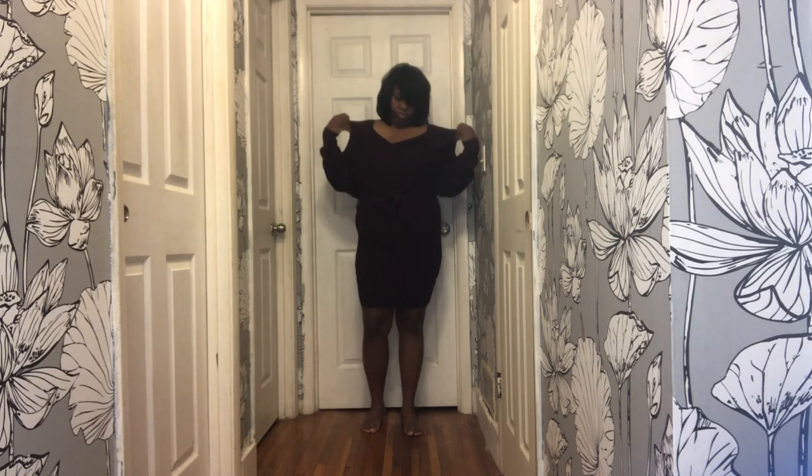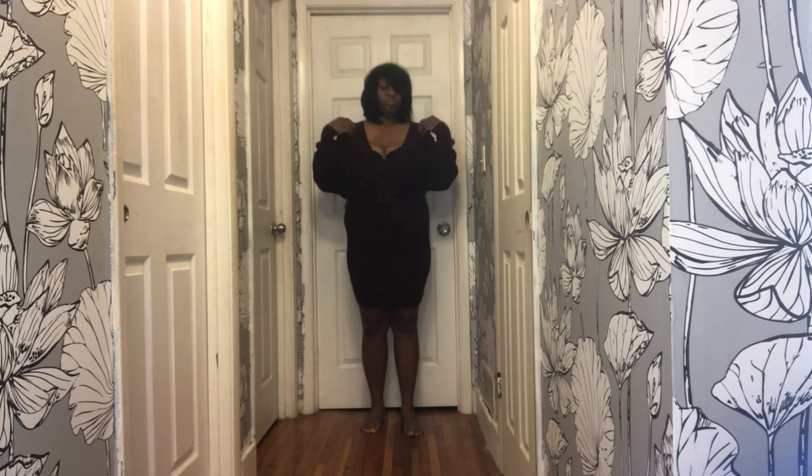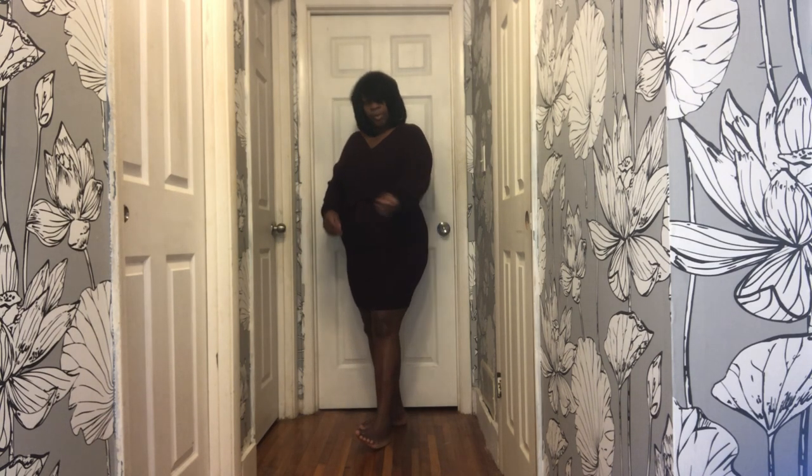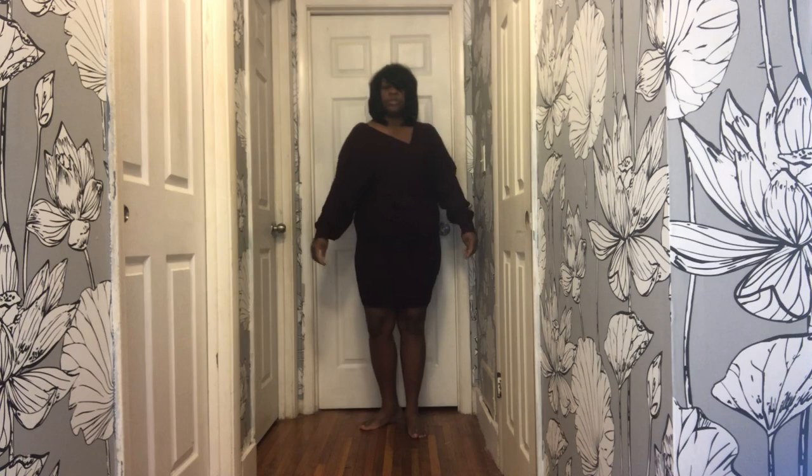I like Fashion Nova dresses. I don't know why. I like their dresses because they are very thick and very healthy. I do know why I like them, because it's a good quality material. So that's why I like their dresses.